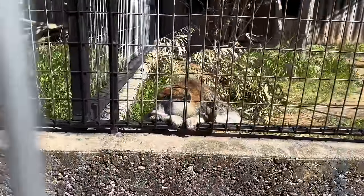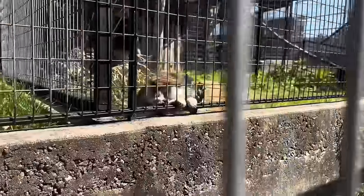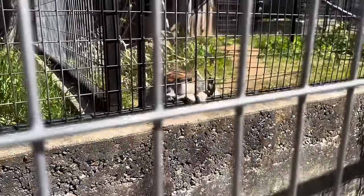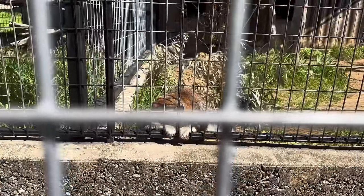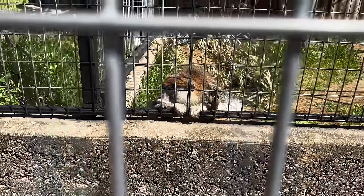You're so cute. Hello. Hey, buddy. Are you sleeping? No, he's watching something. Watching the kids, maybe. I like monkeys, but then again, I don't trust them, you know? Like, this guy's intently watching him. He's moving his hand around. Doesn't even want to look at me at all.